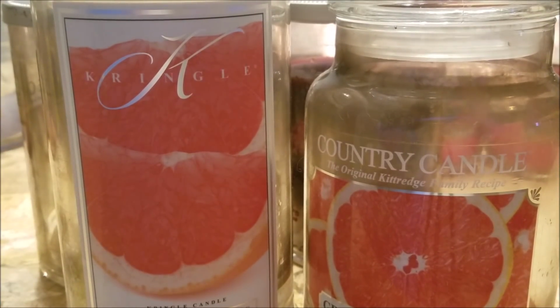So I was like, do I really need to be buying Kringle from the classic line and Grapefruit Ginger from the Country Candle line? I should figure out which one I like the best. And for me, it's a really, really hard choice, because I do like them both.